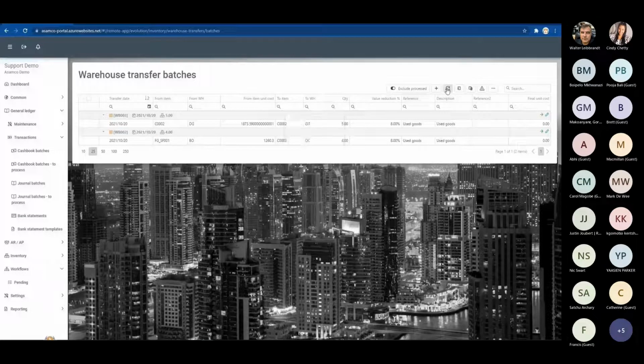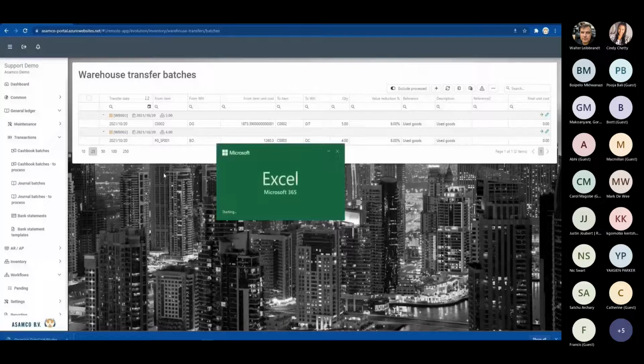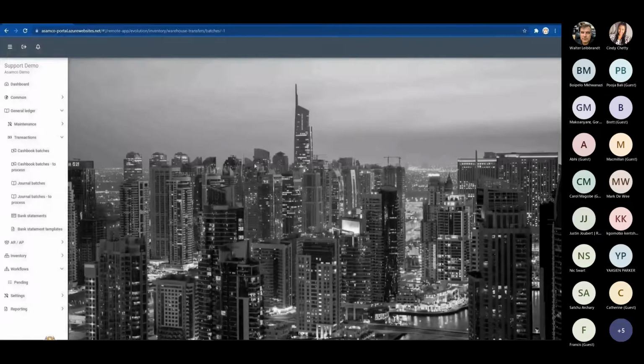You can also export this current grid to an Excel spreadsheet by clicking this Export button. Next, select if you would like to export all the data or selected rows. You will then see the file automatically downloaded to your computer. After clicking on the downloaded Excel document, you can see all the transactions that were in the previous Overview screen. To add a new warehouse transfer batch, click on the plus button as shown here.